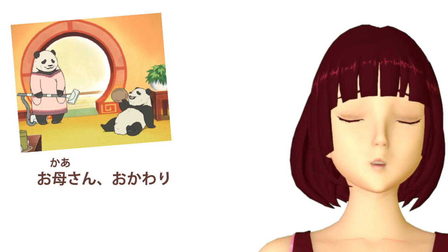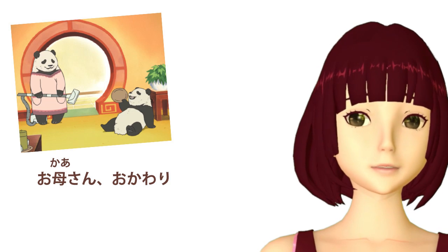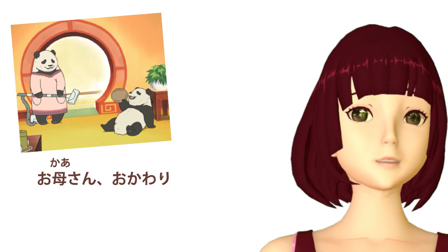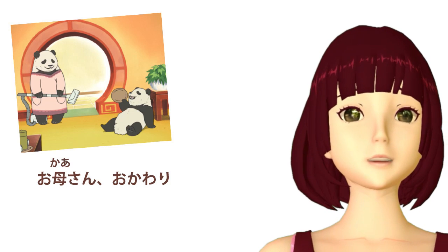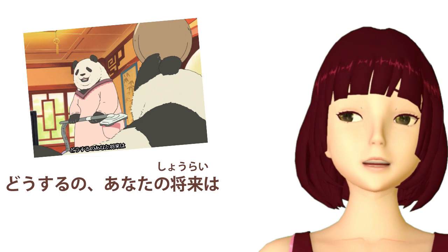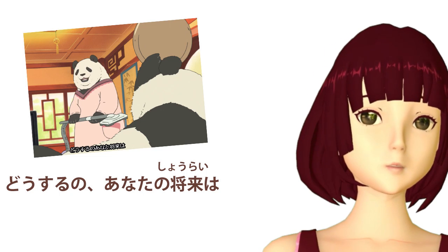Okawari. Okawari means a second helping or a refill. And we're going to come across this word quite a lot. So, let's fix that in our minds. Okawari is a second helping, a second serving, a refill. And his mother says, "Do suru no anata no shourai wa?"